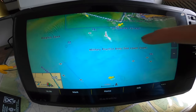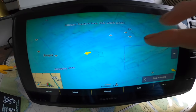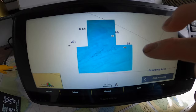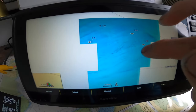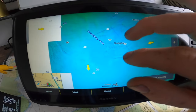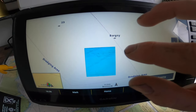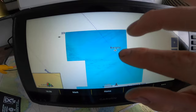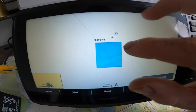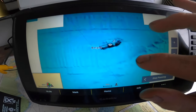So I'm going to come out here and just try and find a nice big wreck, which I think would be good for eel fishing. I don't believe they've got any relief shading on them. Nope. Let's try the Borgney. Again, I've never fished these, so they're not necessarily going to be marked. That is not really... it's a tiny little one. Probably not very good to fish that one.